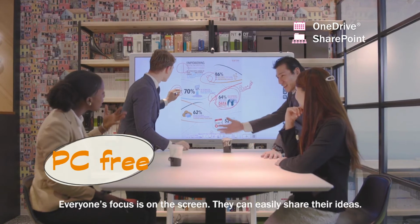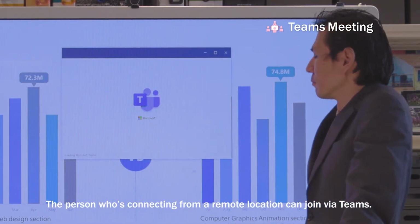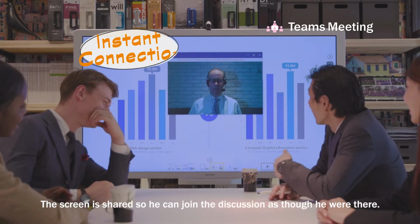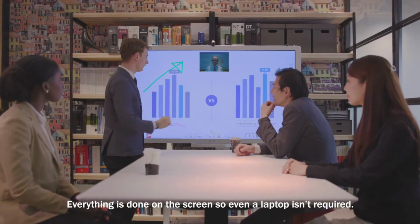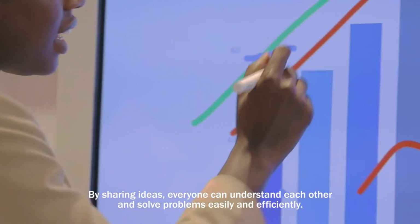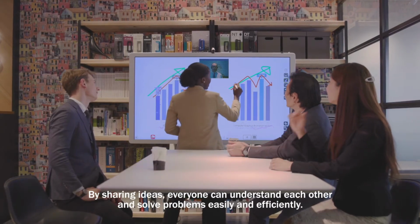They can easily share their ideas. The person who's connecting from a remote location can join via Teams. The screen is shared so he can join the discussion as though he were there. Everything is done on the screen, so even a laptop isn't required. We can annotate the documents. By sharing ideas, everyone can understand each other and solve problems easily and efficiently.